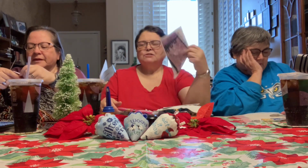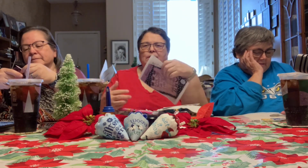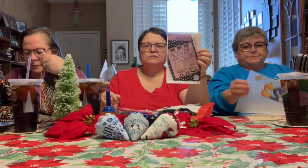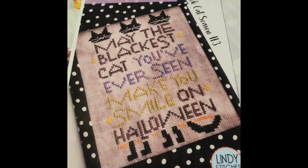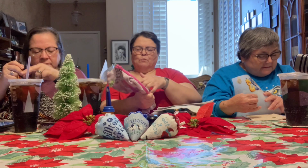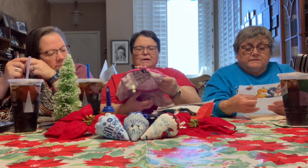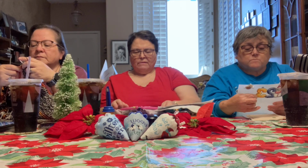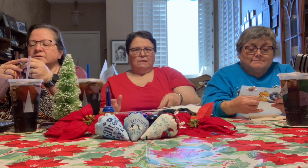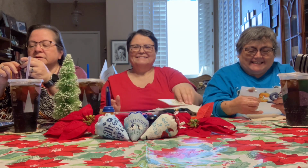Anyway, so since I didn't FFO anything, I was just doing random stitching. I stitched some more on Blackest Cat, which is number 3 of the Black Cat series, and I got the beginning of the words, "May the blackest cat you've ever seen," and right now I'm working on the next line, "Make you smile on Halloween," and so there's that. You do realize it's Christmas, right? It's not Christmas. I don't care. It's just barely Thanksgiving.